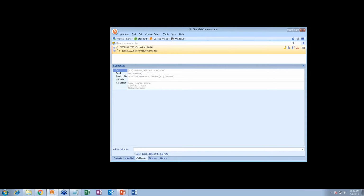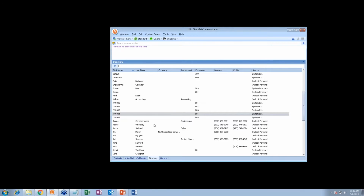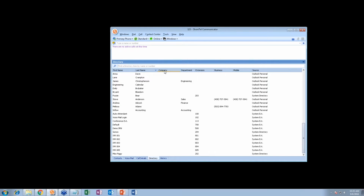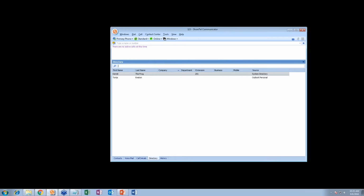All right. Directory we went over a little bit. We have everything that's in the system, any extra numbers there for them. You can sort by any of your column headers, ascending or descending. You can also search. There's only one Kermit, I guess. We've got 2 Nicks, and you can see one of them is my Outlook personal contact. So yeah, this is going to be everything on the ShoreTel system. And then any imported contacts from Outlook or Active Directory if you have Active Directory turned on.